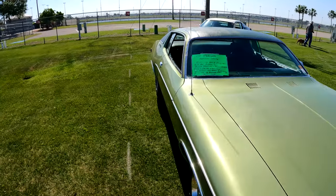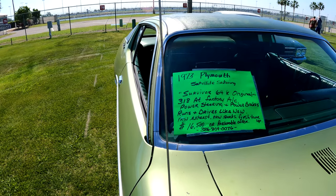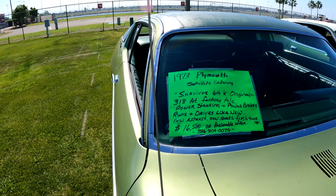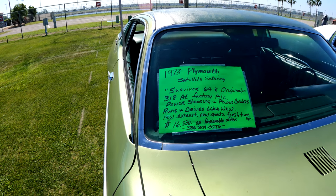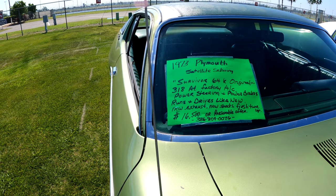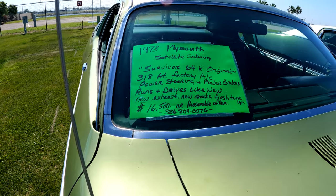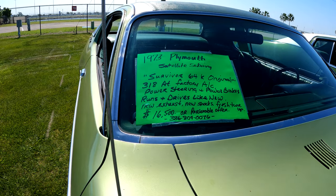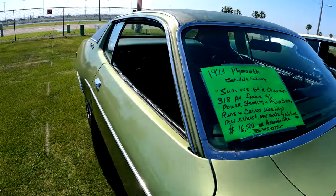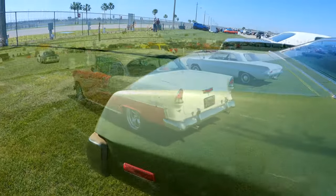'73 Plymouth Satellite Sebring Survivor, 64,000 original miles, 318 at factory, AC, power steering and power brakes, running and drives like new, new exhaust, new shocks, fresh tune-up, 16.5 or a reasonable offer. There's your number, 386-804-0076. 16.5.